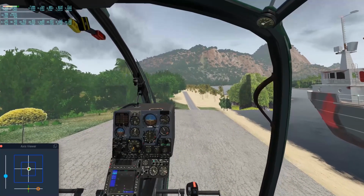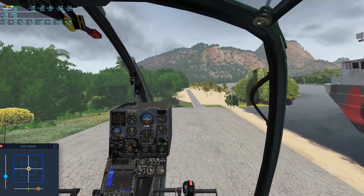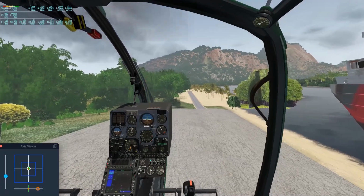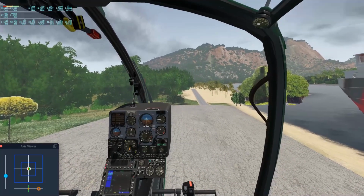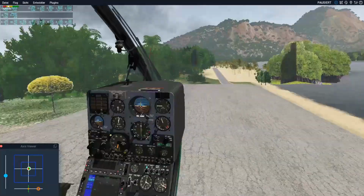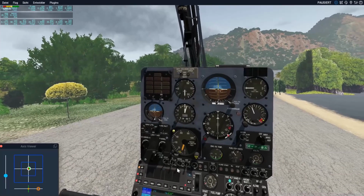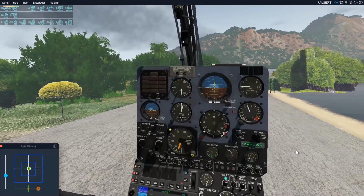In order for this to work, you need to make sure that the cargo switch is in the on position, and you find that just below the altitude knob of the radar altimeter on the main panel. Next step is putting the cargo mode switch into the cargo position. I have to pause here because unfortunately you cannot assign the cargo mode switch to a joystick button.